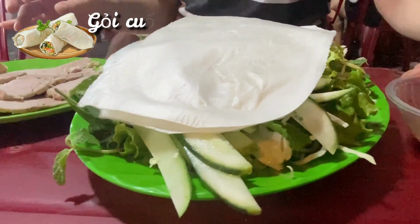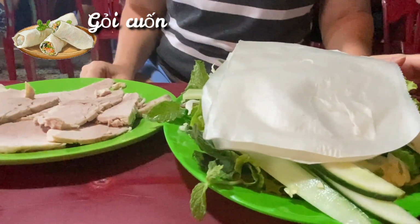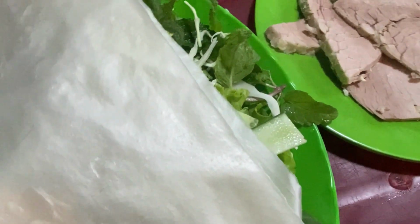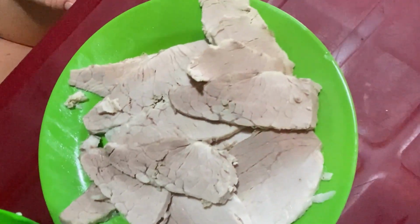For last, my top one food in Vietnam, and we are in the market where it's my favorite place to eat this food. Look at this. I have to say, this is a very simple dish, but I like it and you will see why. This is fresh spring roll with pork. You can also have it with shrimp. So basically, you have to make your own spring roll. I will show you how.